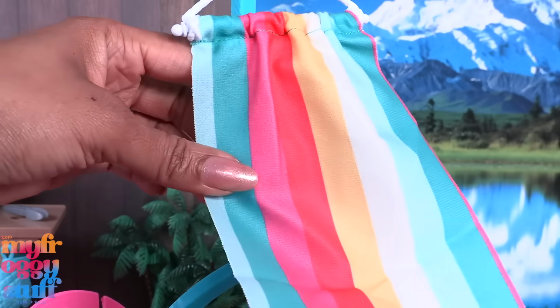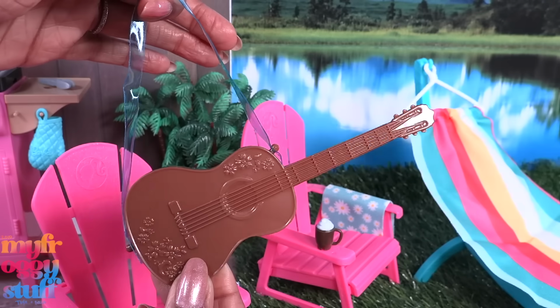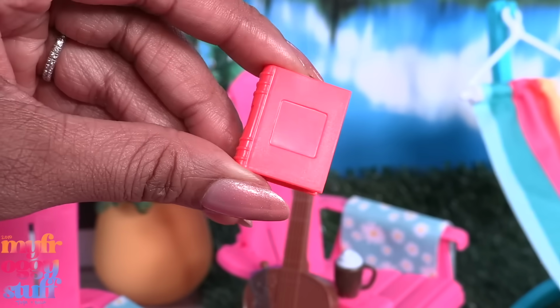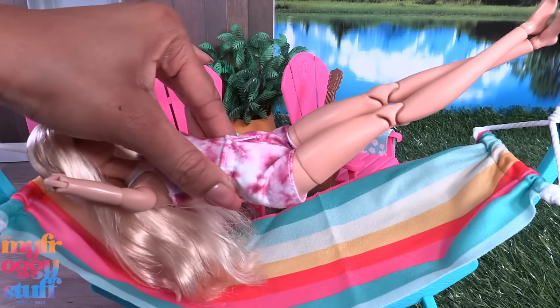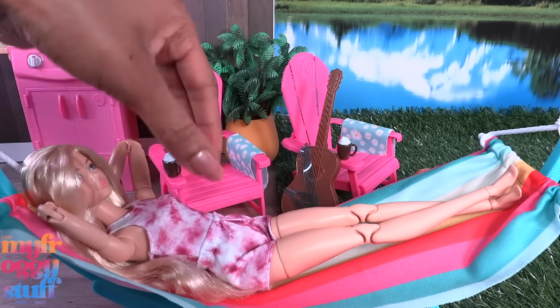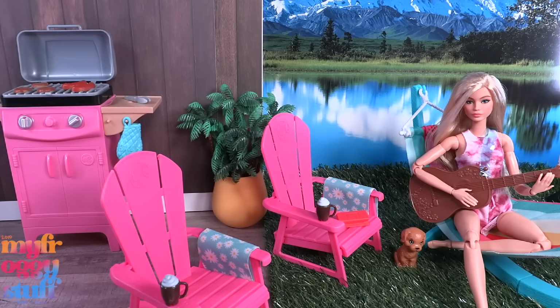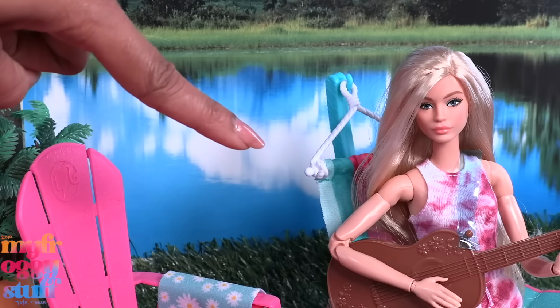This hammock comes with a striped pattern, a brown guitar with a clear shoulder strap. Oh, I like the little flower design. There's a plastic book, yellow drink, pink visor, and a dog. And the hammock is long enough to allow a classic Barbie to lay stretched out. Big thanks to Mahogany Queen _T for helping me find the hammock. I had to buy it online from Walmart.